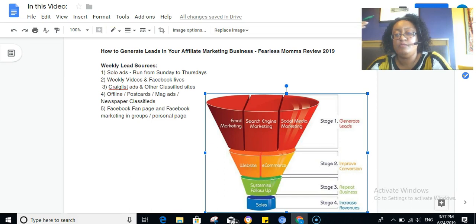Okay, so you want to join groups that are in the make money online niche, you know, make money from home, work at home dads. Join those types of groups, and if they allow posting and marketing in those groups, then you can post an ad in that group and begin to get traffic.